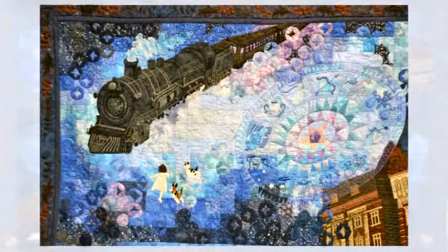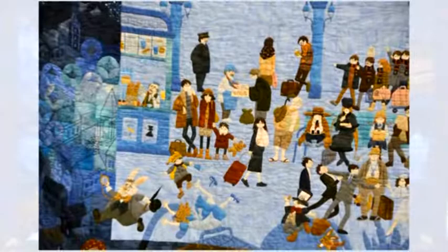And tell us about this last quilt that you have. This last quilt reminds me of Hogwarts and Harry Potter. Okay, so it's like a Harry Potter quilt. Yeah, because you can tell there's this clock next to the train, and it tells you kind of what they're doing, almost like archery, flying on a broom, Quidditch, all that other stuff.